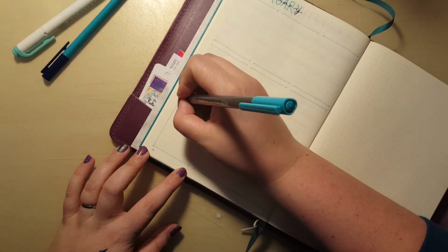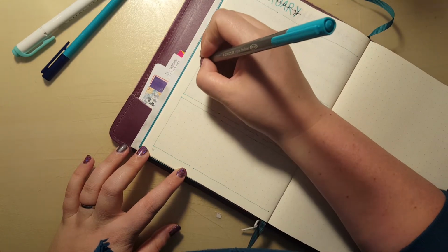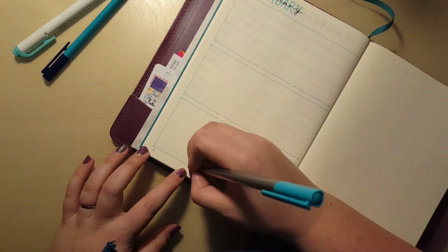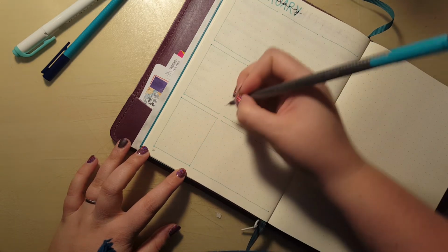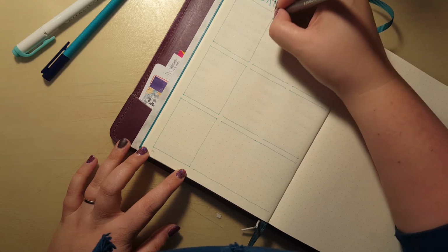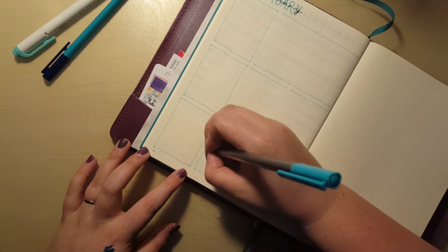It is very simple. It's not meant to be time consuming. It is just meant to be a quick setup, and something that you can add to as the week goes on, if you need to.